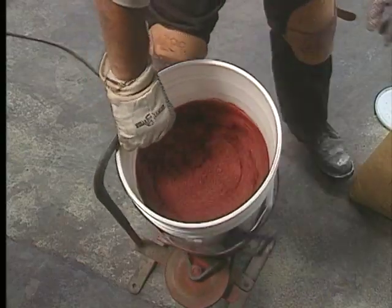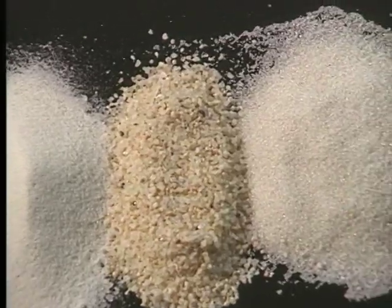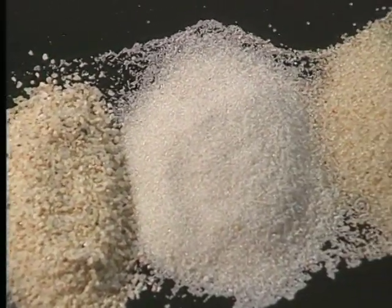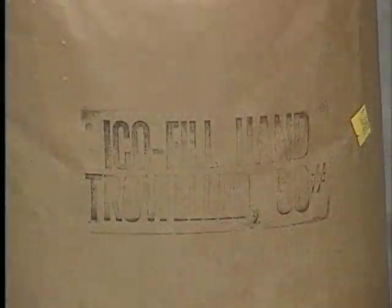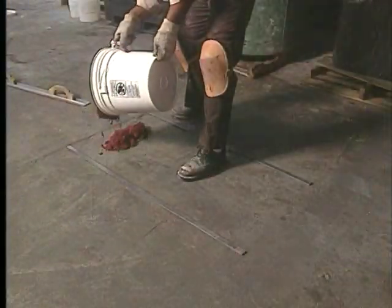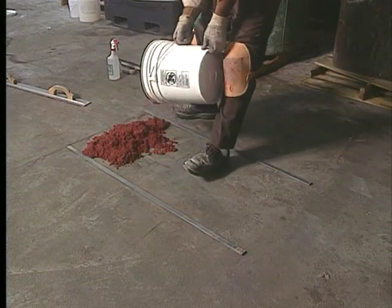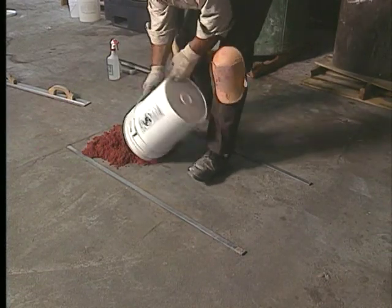Now, to work properly, all these mixes rely on a specially blended mix of coarse, fine, angular, and round silica quartz. We recommend that you use ICO's hand-troweled fill mix. All these high-quality epoxy coatings are designed to be applied in one step. No top coat is required.